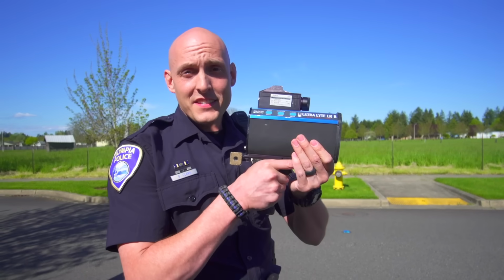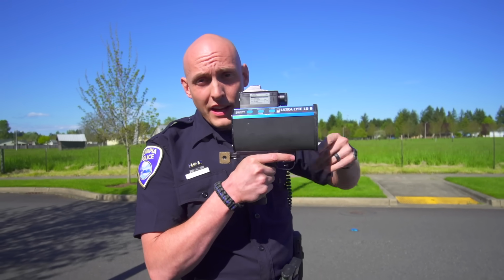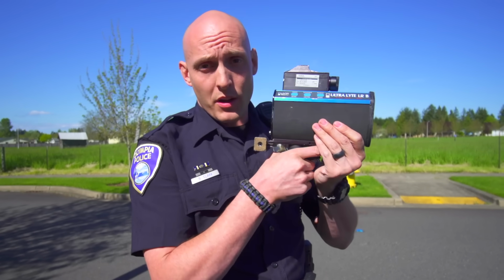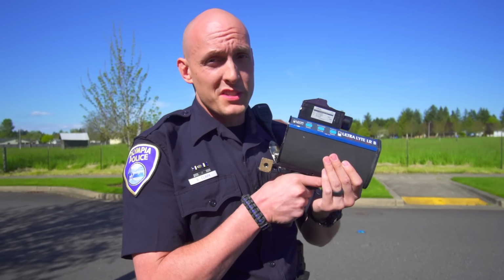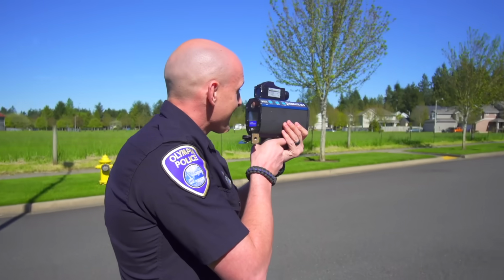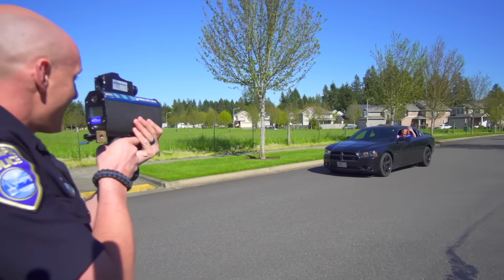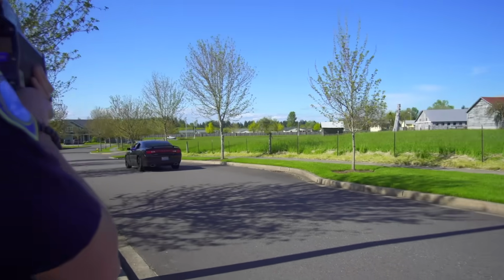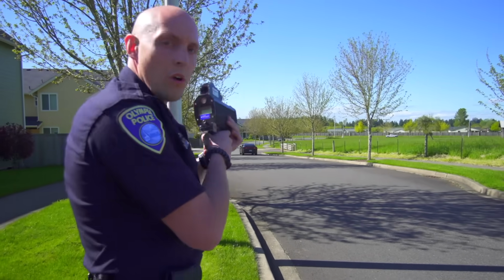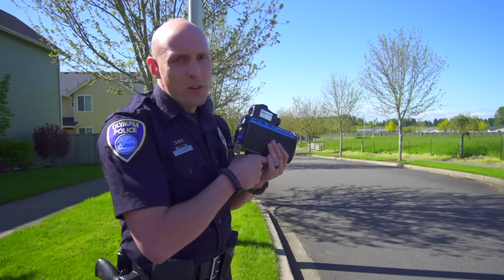Hey, this is a speed measuring device. It uses a laser to bounce off a car and come back, and it'll tell me how fast someone's going. We're out here on a street corner looking for speeders. There's one now. Whoa, he's going way too fast. Let's go get him.